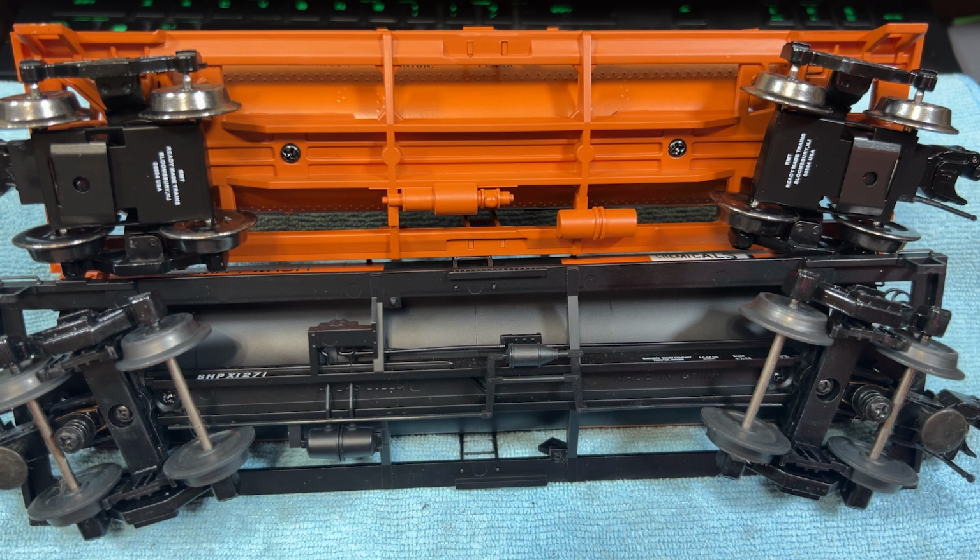So again, it's not the end of the world. All right, so one more thing I wanted to point out. Obviously, this car is a little bit smaller than this car. But the weight on them, the Atlas feels like it's a much heavier car. Feels like a much better product. The RMT is a much lighter car.